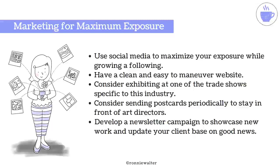And develop a newsletter campaign to showcase your new work and update your client base on good news that you might have, like a new license, for instance. You want to try to accumulate email addresses from people that like you and people who have expressed interest in your work. You can capture email addresses on your website by asking people to sign up, or if you're in a public place like an art show or a signing somewhere, you can ask people to sign up for your email list. It's just a really great way because those people have told you that they want to hear from you, so you need to tell them things like you have new work coming out, or you have a new collection, or whatever that might be that you feel is compelling for them to know.